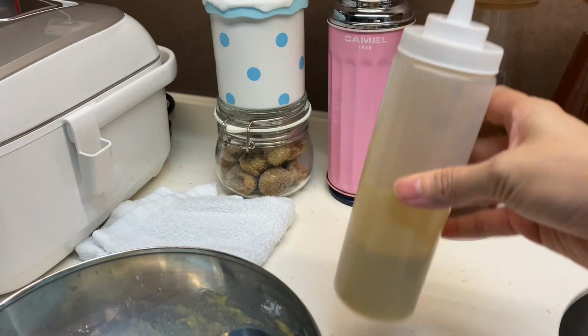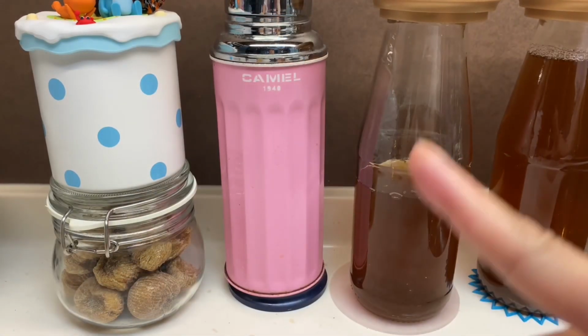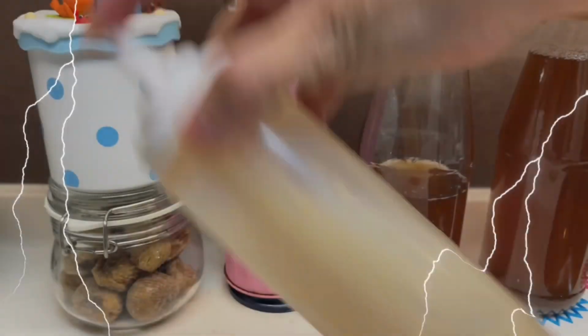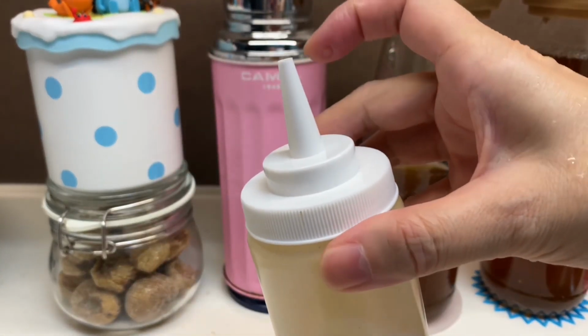Here's a pro tip for you all. Place a finger on the tip of the nozzle, preventing any spillover of the batter all over the place.